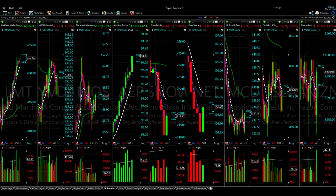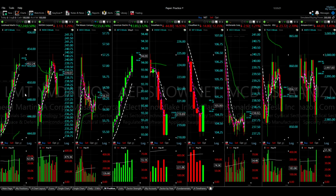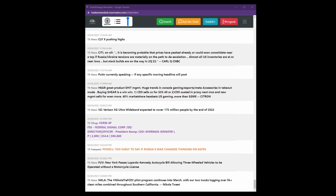So here is Snowflake, here is NET, here is McDonald's, my shorts, and here are 3 green bars. But all my longs, there are green bars here. Why are we currently popping? Well, the first thing I would do, when I see a big green bar like I'm seeing right now on SPY, is look at Trade Exchange to see if there's any news other than Powell, who's always saying something, that could have caused that. Doesn't seem to be anything right now other than Powell saying the Russian war changing thinking on rates.